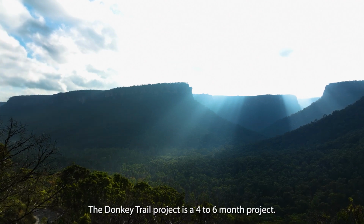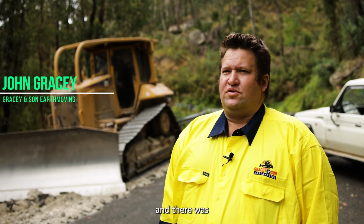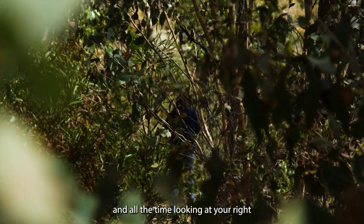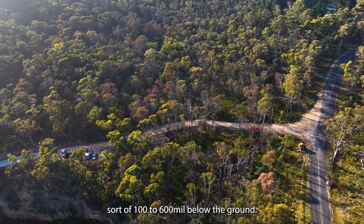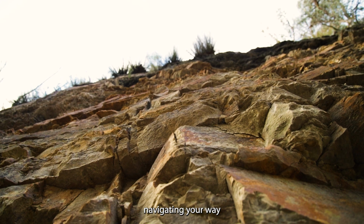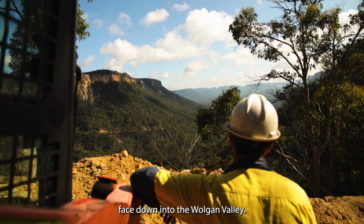The Donkey Trail project is a 4 to 6 month project. You look at day one on this project, turning up and there was no plan in place. We had to walk the trail through dense bushland to map it out, all the time knowing you're right on top of an optic fibre cable, which is anywhere between 100 and 600 mil below the ground. So you've got a big challenge in navigating your way around the optic fibre, as well as the steep terrain, and trying to map out a track off the edge of a virtual cliff face down into the Wolgan Valley.